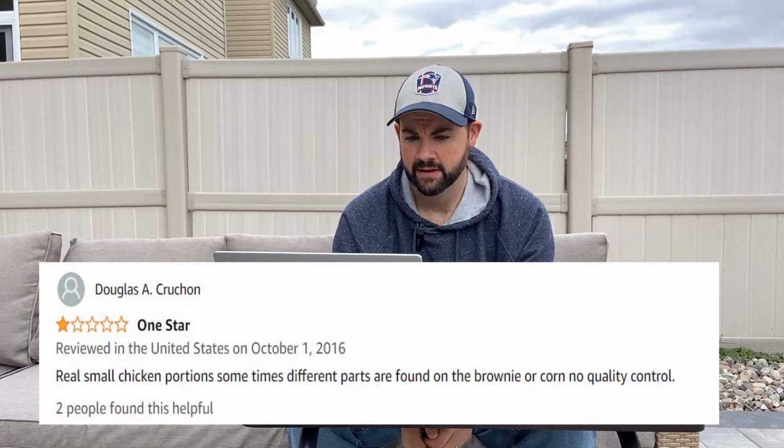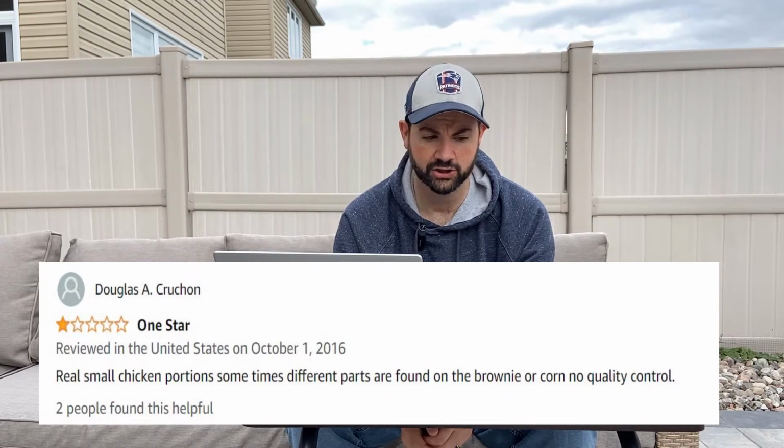Finally, Douglas A. Crutchin gives this 1 star and writes, "1 star. Real small chicken portions, sometimes different parts are found on the brownie or corn, no quality control." I didn't share Douglas's experience, everything stayed where it was supposed to. But given how my turkey dinner went, I can see where that would be a problem. All right, let's see what's cooking for dinner number 5.